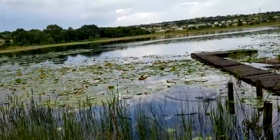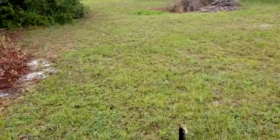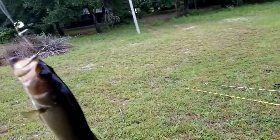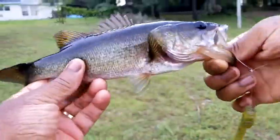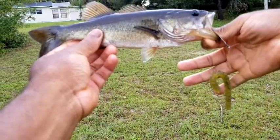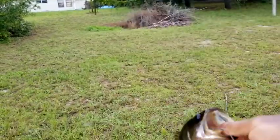There we go. All right. There we go. Hey, we got one. Hung in there and finally got one. Up in the weeds, finally. Woo! Finally, I got a little one up in the weeds there.